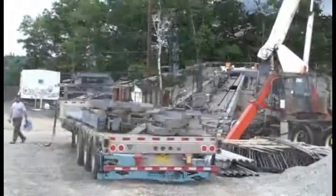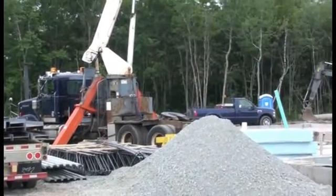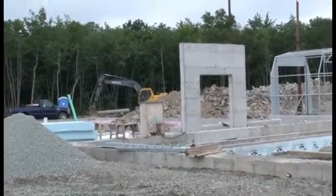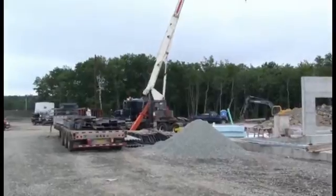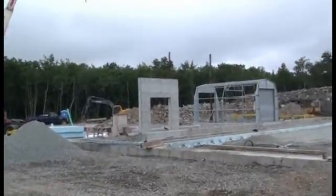Len, right now we're overlooking the site of the dressing room, washroom component of the rink. It will be a metal building structure. You can see the steel on the trailer for the framework of the metal building. You can also see the archway where the airlock comes into the ice surface, and you can also see the framework for the Zamboni room.